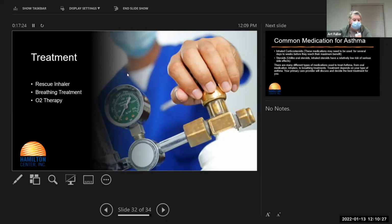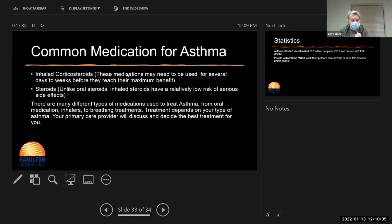Treatment. Rescue inhalers, breathing treatments, and oxygen therapy are all used to treat asthma. Common medications for asthma: inhaled corticosteroids. These medicines may need to be used for several days to weeks before they reach their maximum benefit. Unlike oral steroids, inhaled steroids have a relatively low risk of serious side effects. There are many different types of medications used to treat asthma, from oral medication and inhalers to breathing treatments. Treatment depends on your type of asthma. Your primary care provider will discuss and decide the best treatment for you.